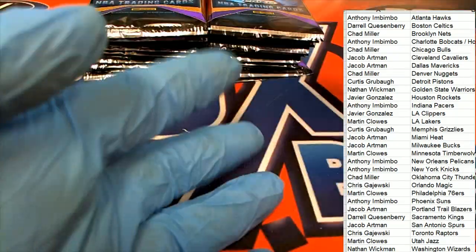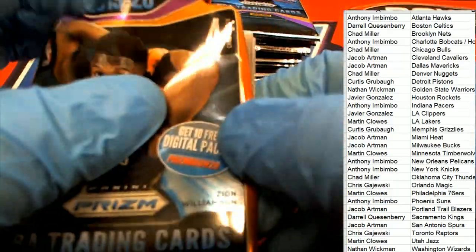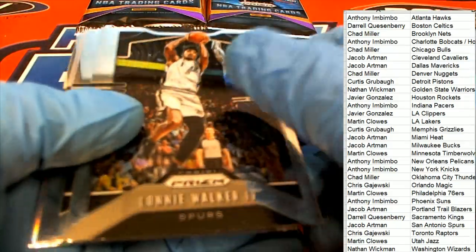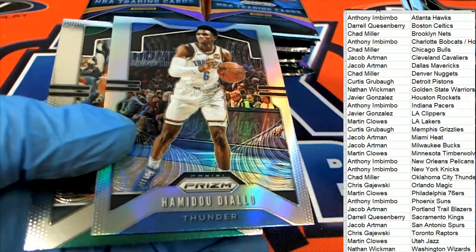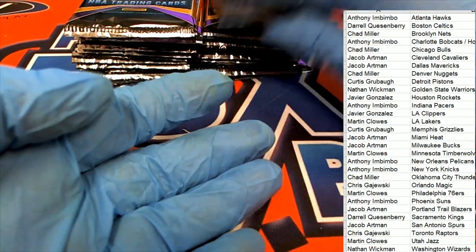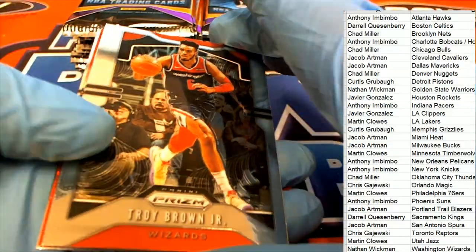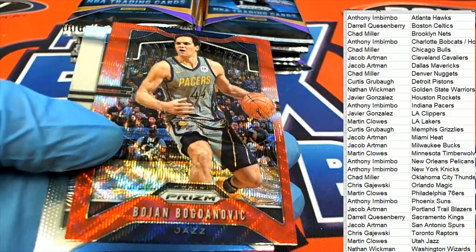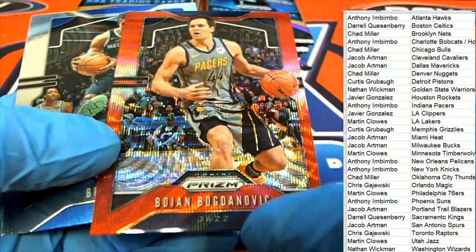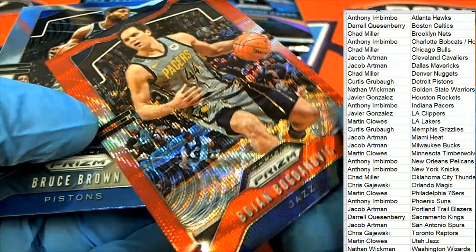Green Prizm for the Pistons. Silver. Okay, see. Utah Jazz. That's correct. Utah Jazz scores this one.